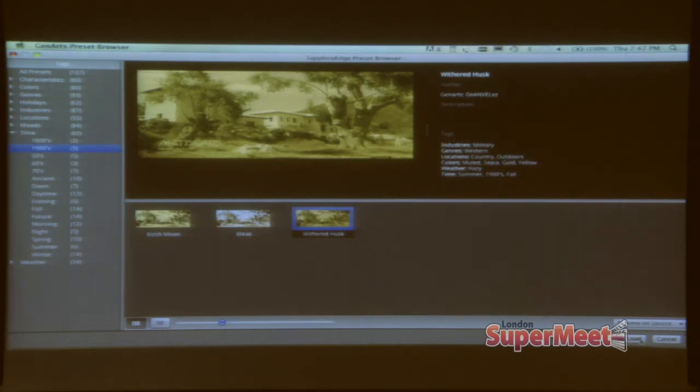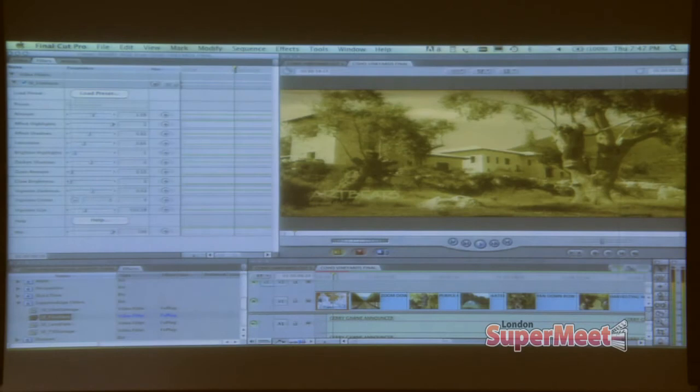I simply load that, and it's applied it to my clip. So there's not a whole lot of fiddling around with a lot of unnecessary parameters to get a look. You can simply load a preset and move on from there.